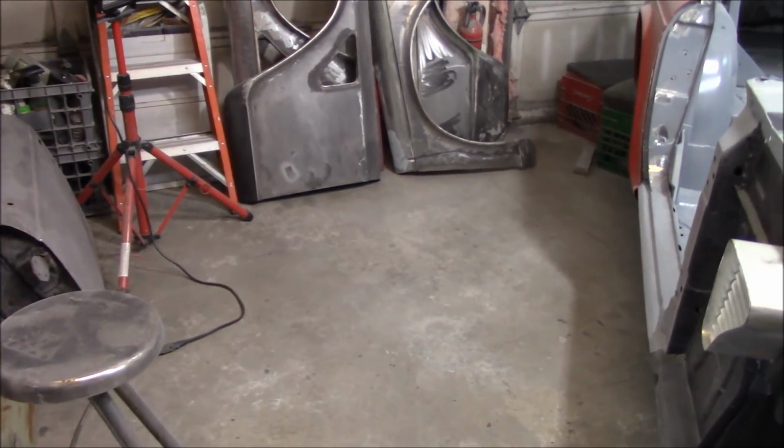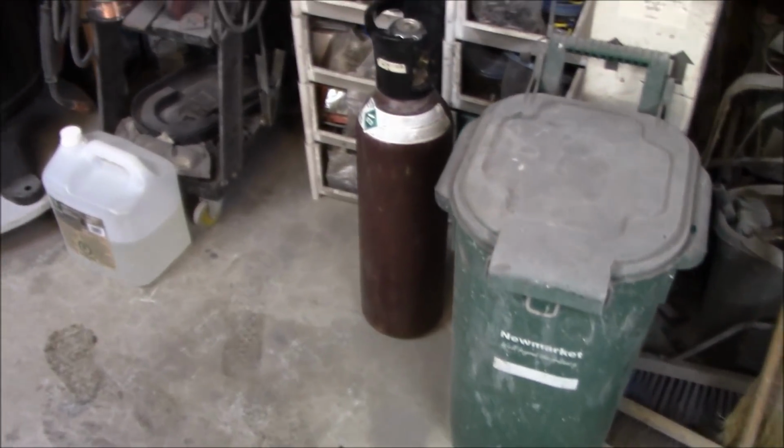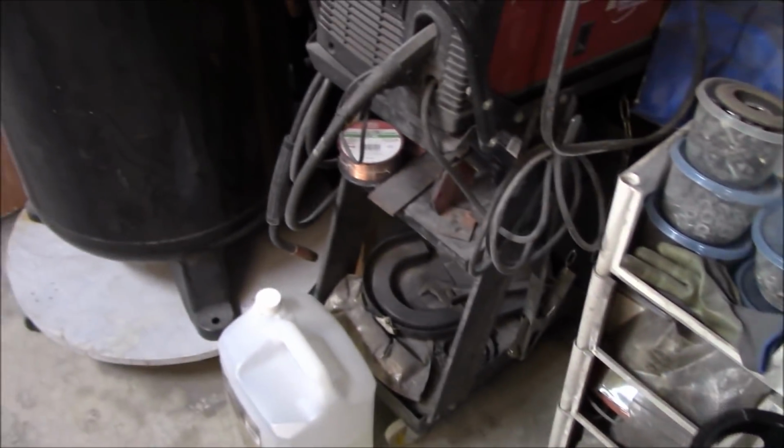Alright, we're making good progress on the garage. It's definitely looking cleaner out here. And we did take a break and we went and filled up our MIG gas tank, our backup tank, so we won't run out of gas. I got an extra spool of wire there, so we're good for the weekend.